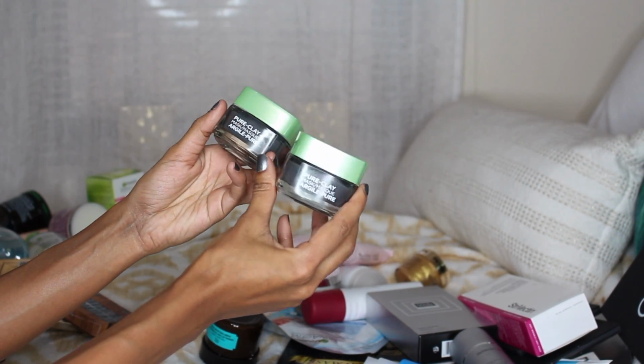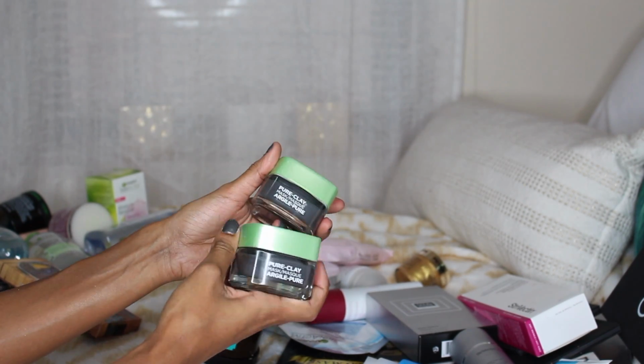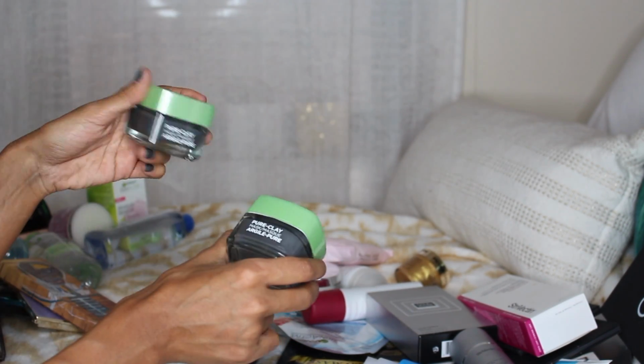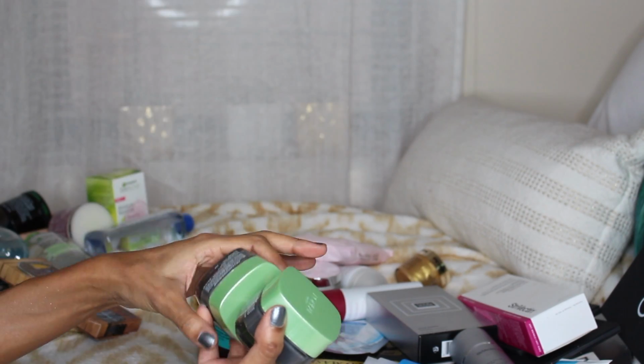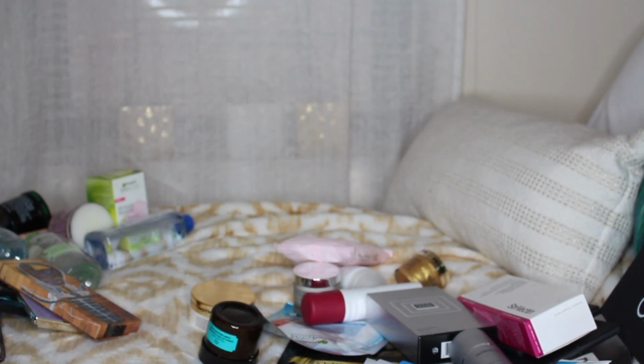Then I have 2 L'Oreal Pure Clay masks. These are my favorite, honestly, best mask I've ever tried. It works instantly, like right after you use it. It just takes all your pores out. I don't know, it just works amazing, so definitely recommend that one.